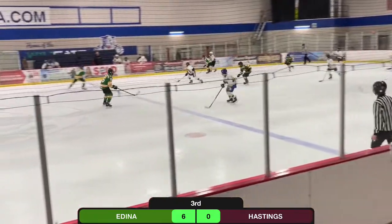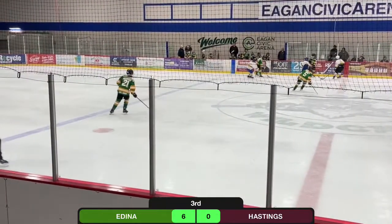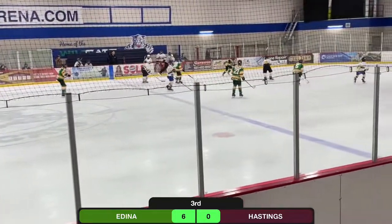Hastings does come out with the puck. They push it forward, gets by De Salvatore, and then a little shove in the neutral zone, nothing called. Still no penalties for Edina this game. 1 for Hastings, or 2 for Hastings.